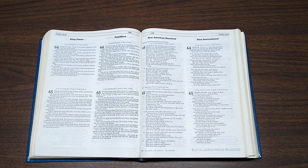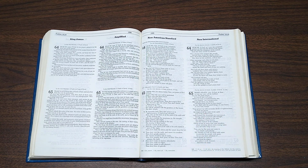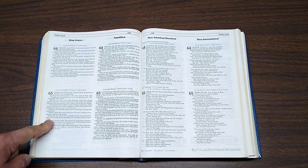And it might be nice to compare it with a version that's a little interpretive, but not too much, like the NIV. It's kind of in between the interpretive and literal spectrum of Bible translations. But it's all the way over here. King James is all the way over here.